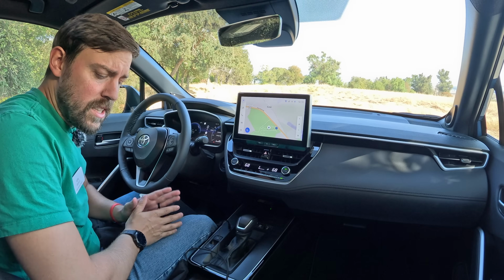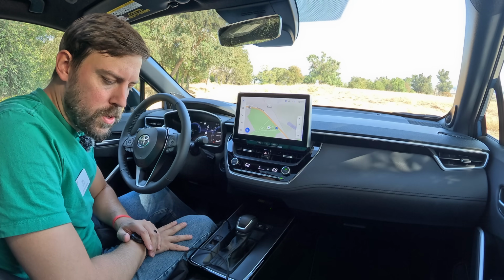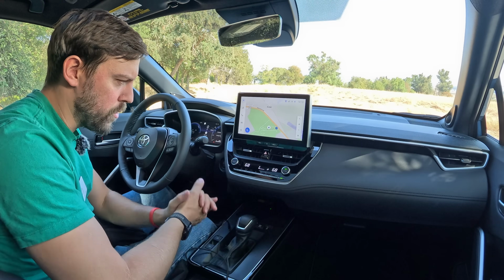I do like these seats. I will say these seats, these Softex seats, are very comfortable. Very cozy. I'm happy with the seats with the blue stitching, quite nice. Besides the screen, what else is new? Well, you have dual zone climate control in this top grade.